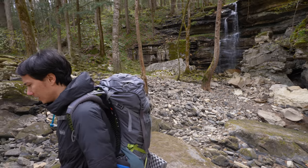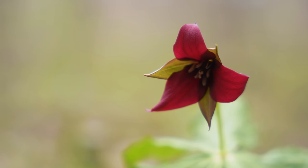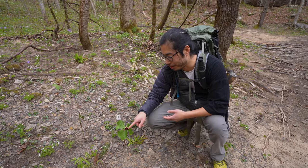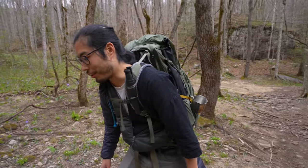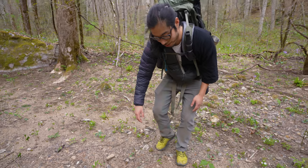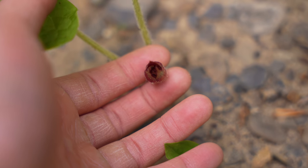So earlier we saw Trillium sessile, and these ones also have maroon petals, but these are called Trillium recurvatum. And you can tell because the petals curve kind of backwards on the flower. And then over here, there's a plant called wild ginger. And actually, this one has a little flower starting to come out.